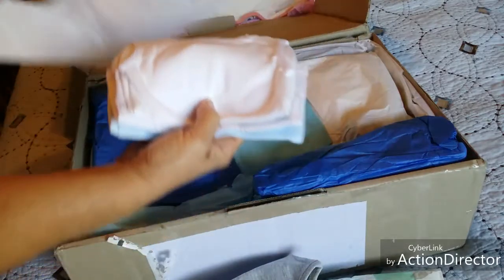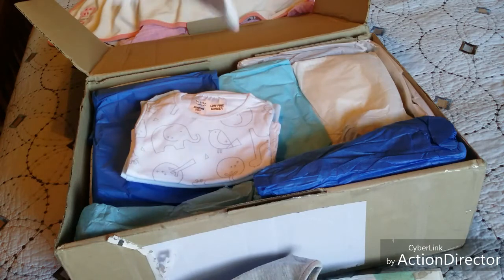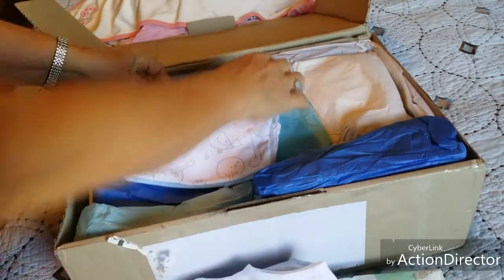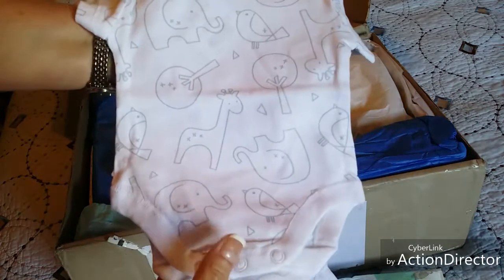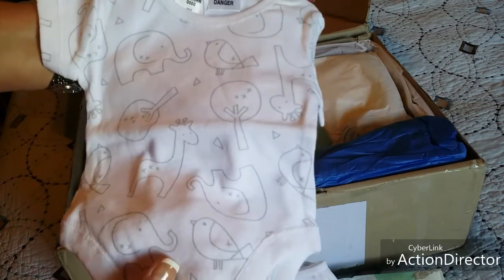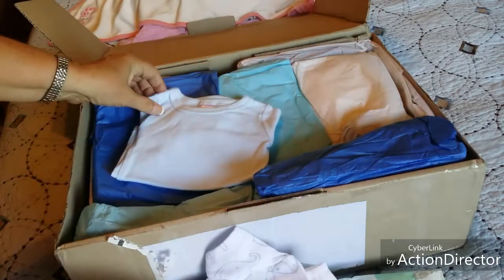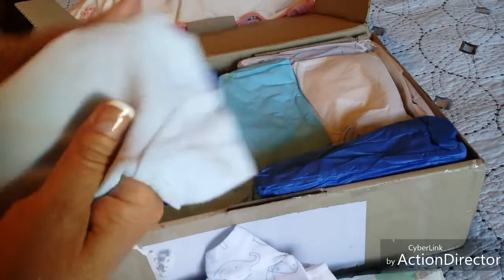Oh, look. Oh, look, the little t-shirt. Oh, gosh, it's so little. Little white sleeveless t-shirt. Oh, and your little onesie. Oh, and it's got elephants and birds and giraffes and trees. Oh, they're so soft. And a little blue onesie. I think he had pictures made in that. Oh, my God.